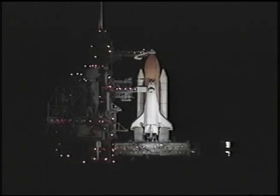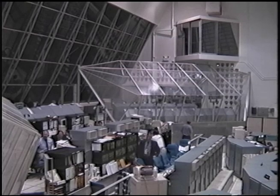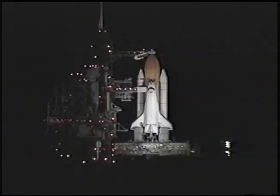Once again, the launch team is not tracking any technical problems at this time. Weather forecast generally favorable for today's launch attempt. And countdown events remain on schedule. At T-minus 3 hours and holding, this is shuttle launch control.